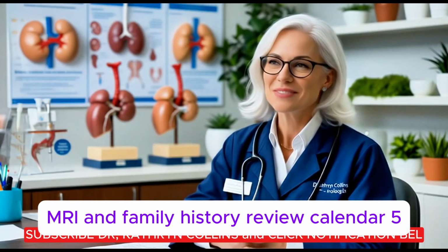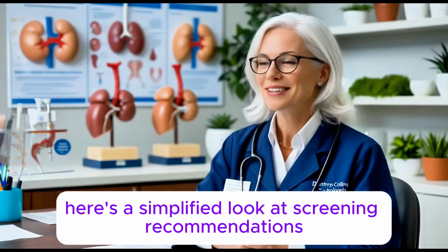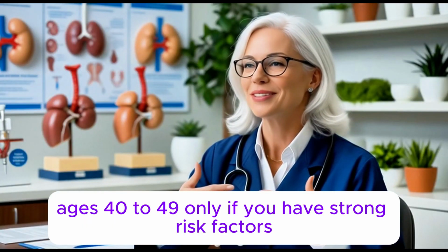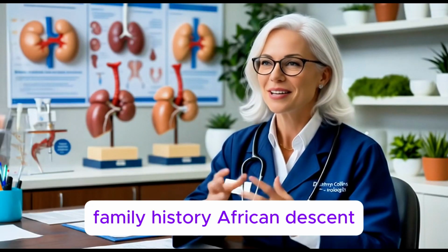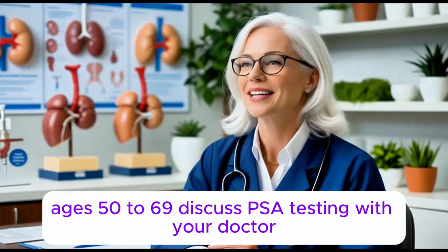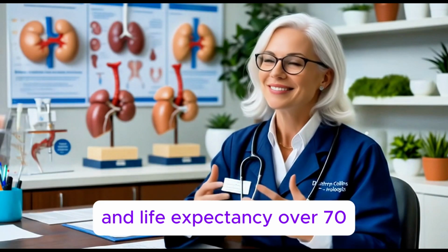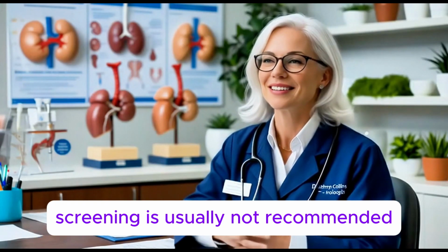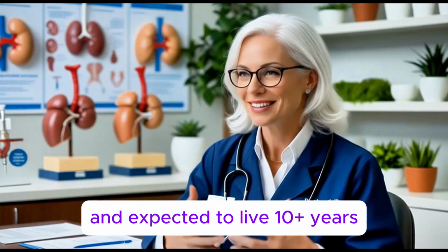5. Screening guidelines. What you should know. Here's a simplified look at screening recommendations by most major health groups. Ages 40 to 49: only if you have strong risk factors: family history, African descent, genetic mutations. Ages 50 to 69: discuss PSA testing with your doctor. Screening is individualized, based on health, values, and life expectancy. Over 70: screening is usually not recommended unless you're in excellent health and expected to live 10 plus years.